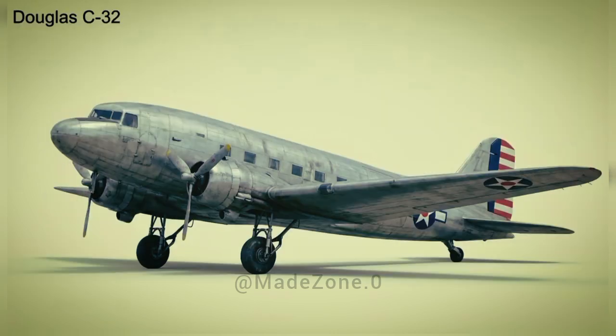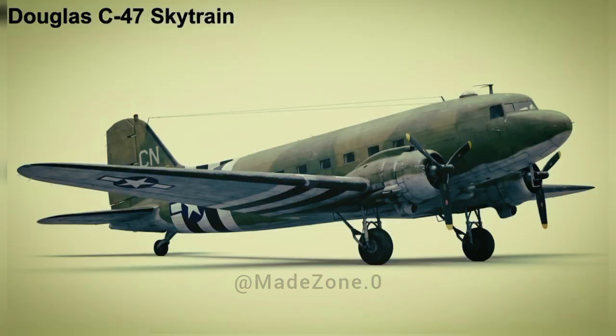Douglas C-32, an early DC-2 transport version. This represented a small number of pre-war airliners that were impressed into military service early in the war. Douglas C-47 Skytrain, the unparalleled military transport workhorse. It was reliable, easy to maintain, and crucial for airborne operations and supply routes worldwide.